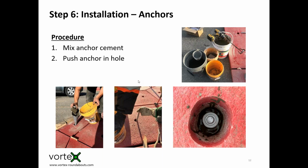Mix that up, you pour it in the hole, and then you basically push the anchor in, and then you see in that picture in the lower right, you see a little bit of spill out. That's when you know you got it right. And then you let that sit for anywhere from 2 to 4 hours, and then it's ready to move to the next step and complete the installation.